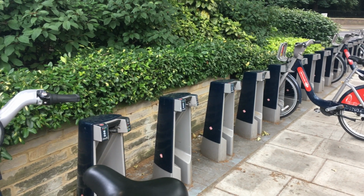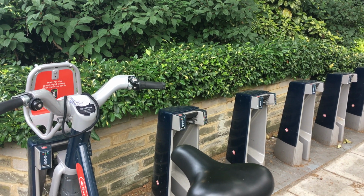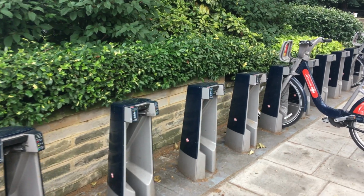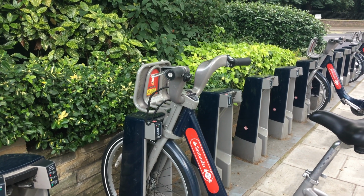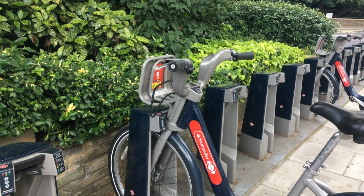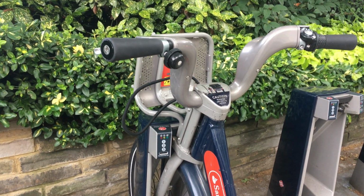They have some other brands that you can unlock with your phone that you can just park and pick up anywhere along the sidewalk or whatever. But these have to be rented from and returned to these docking stations. Doesn't have to be the same one you got it from. You could be one across on the other side of the park or the other side of the city or whatever. But the trick with these things is to go over and get a code out of the kiosk, and I'll show you that in a second.